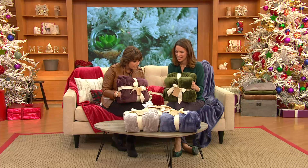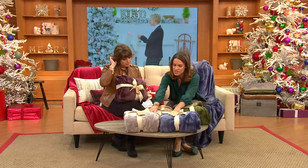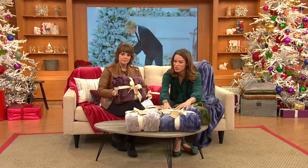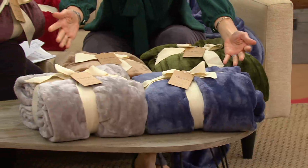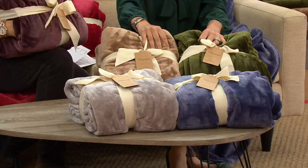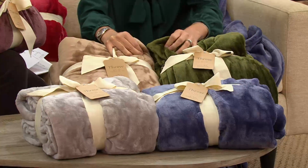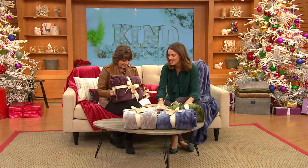Can you tell me about the color choices? So there are 3 color choices. The first is slate blue and gray. This is cooler. This is very serene, very wintry, but great all year long. Then we have Spanish olive and taupe. Green is very restorative, and these are really kind of a woodland theme. So those are going to look great in any living room, on any couch, in any car.